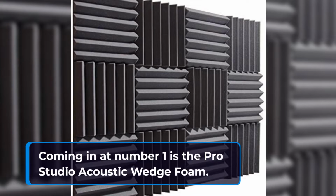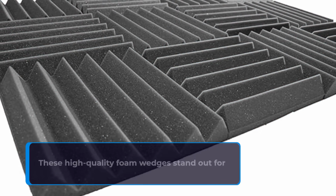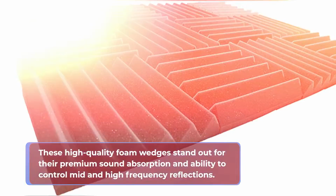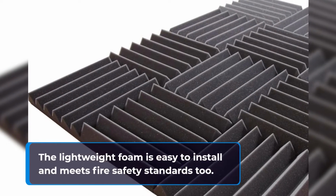Coming in at number 1 is the Pro Studio Acoustic Wedge Foam. These high-quality foam wedges stand out for their premium sound absorption and ability to control mid and high-frequency reflections. The lightweight foam is easy to install and meets fire safety standards too.